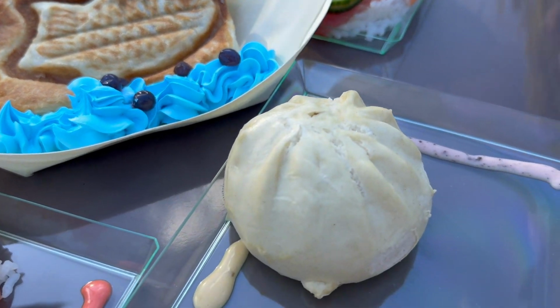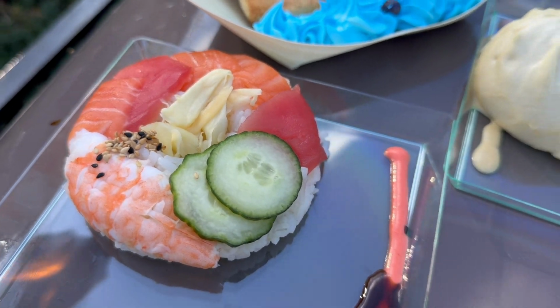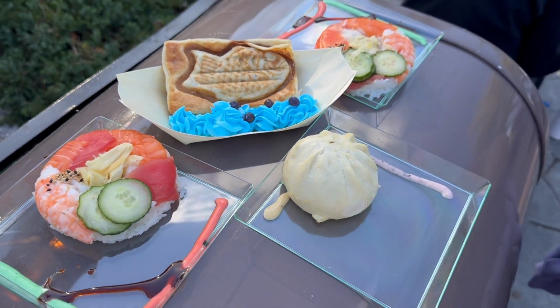We are in Japan. We decided to get one of each just to make sure that we tried a little bit of everything. You know, for you, the viewers. So we have finally made it to Japan. We waited in a very long line, but man, is it worth it every time. So we're starting off with the sushi donut, which is usually a staple for this festival, but it's always really good. You can't go wrong with some just good sushi.